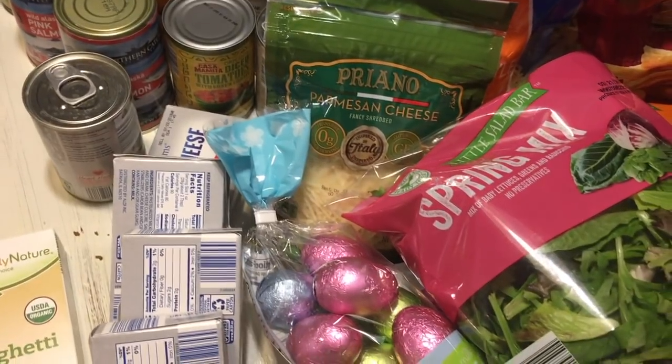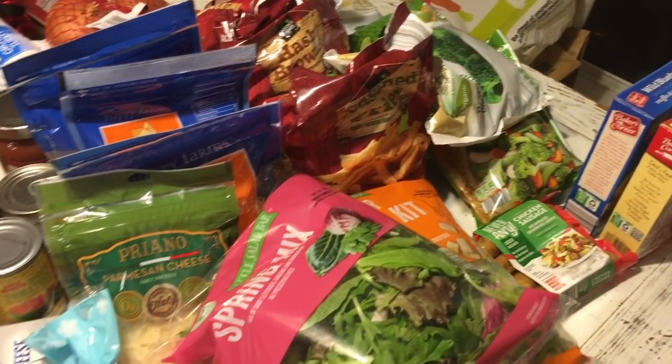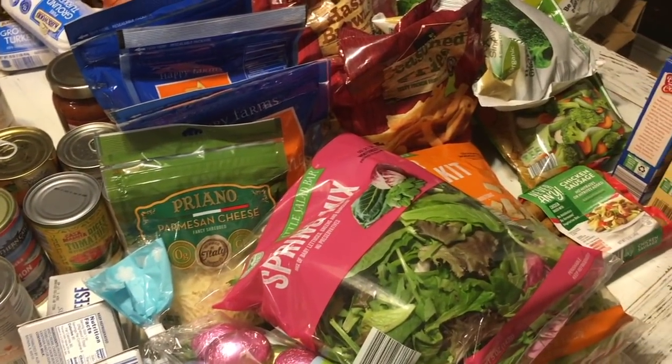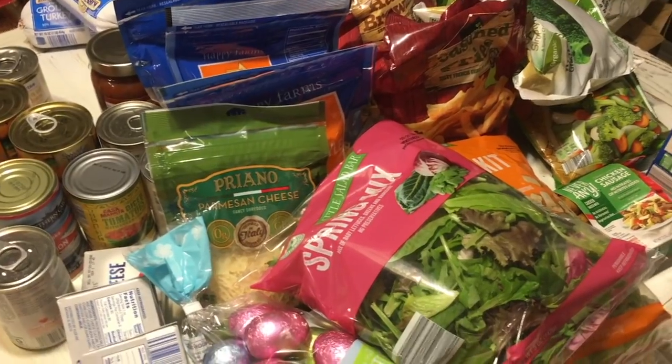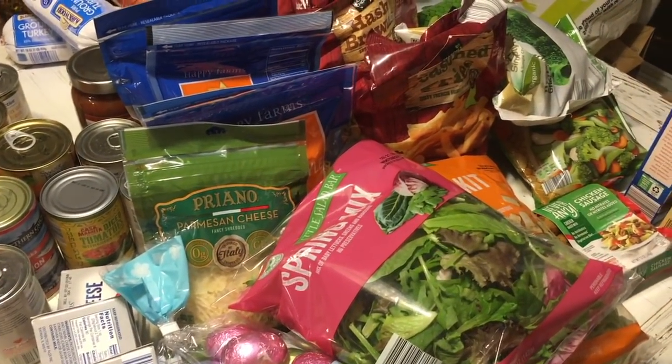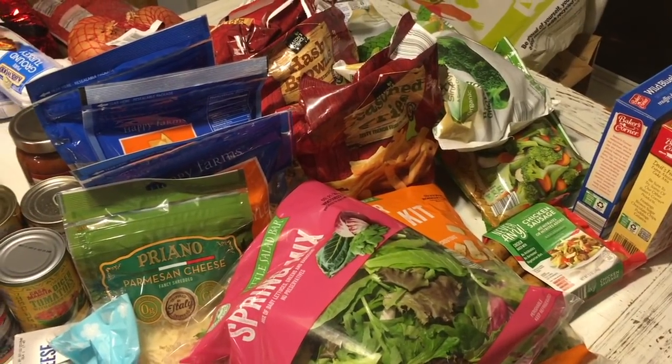So I hope you all enjoyed seeing what I purchased. I'm not having to buy as much now because there's not very many of us left in this household. I only have 1 kid at home, so I'm not having to purchase as much groceries to make it through. But I am going to continue sharing my hauls with you all.